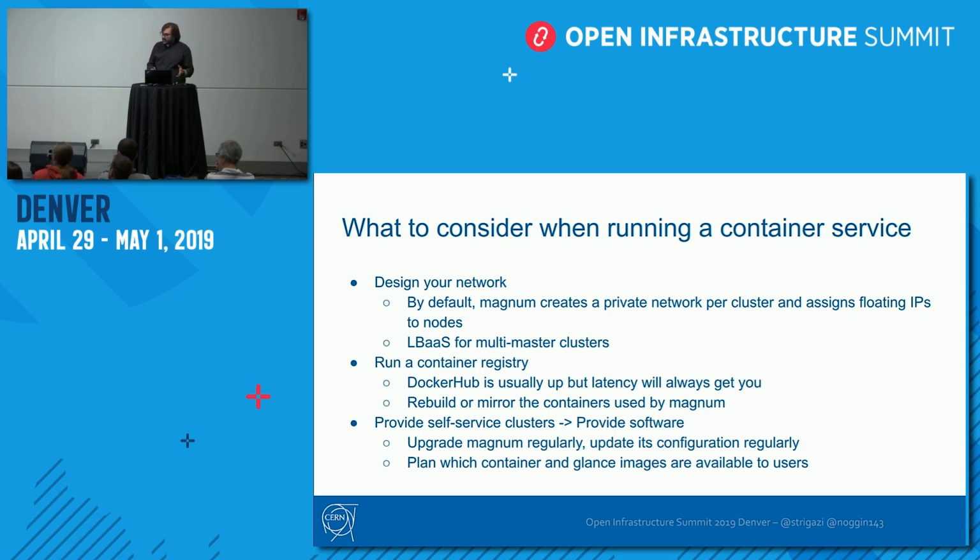And then the operators of the cloud must communicate to users what to use and what the SLA of the service is. Like if you have a very critical service, you must go for Multimaster, or you must have persistent data for the data store of Kubernetes, or even for Docker Swarm.